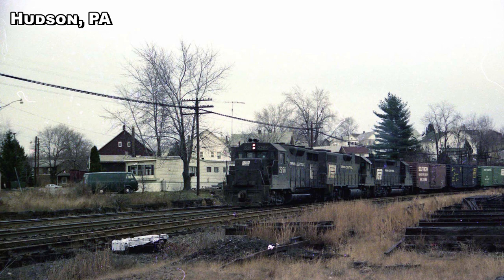The Delaware and Hudson acquired the Penn Central Wilkes-Barre branch as far as Sunbury with the creation of Conrail in 1976. The track shown in the photo today is now the property of Norfolk Southern and serves as the River Line to the Buffalo Line in Sunbury.